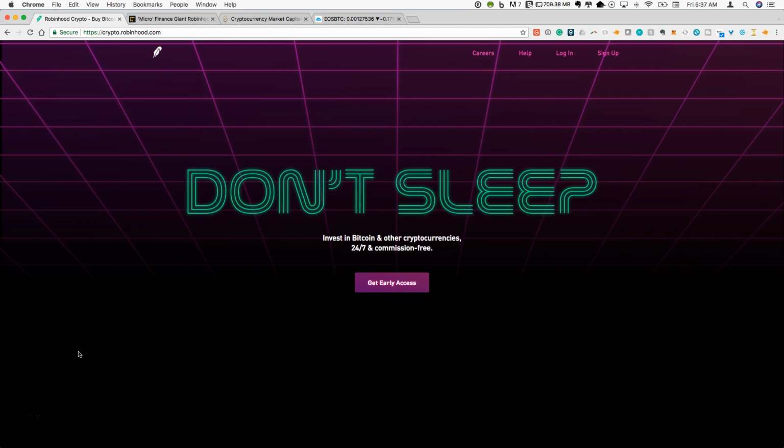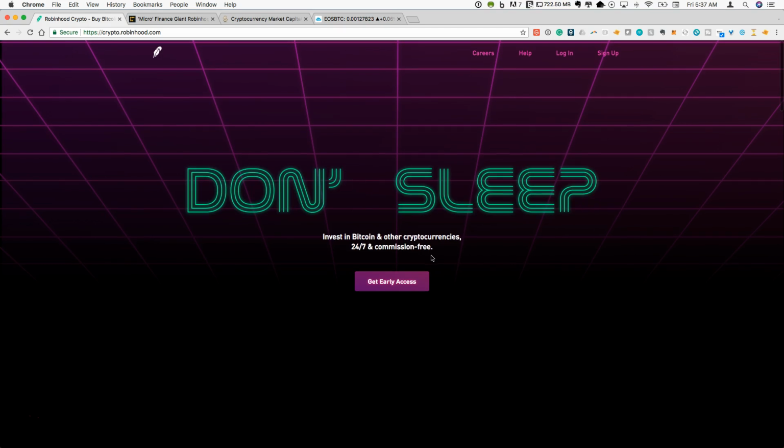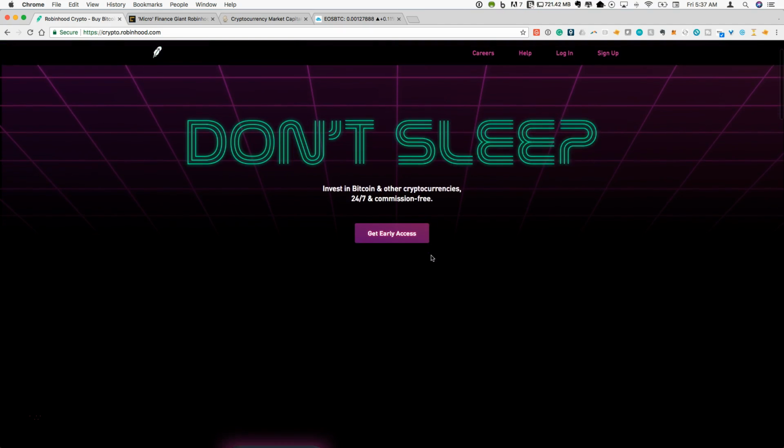And so what they have announced now is that they are going to add initially Bitcoin and Ethereum to their platform. These can be traded 24/7 and commission free. So in comparison to the fees that are being paid on Coinbase, you can now link a bank account and do this without any fees. So this is what we've been waiting for to eliminate the Coinbase monopoly.